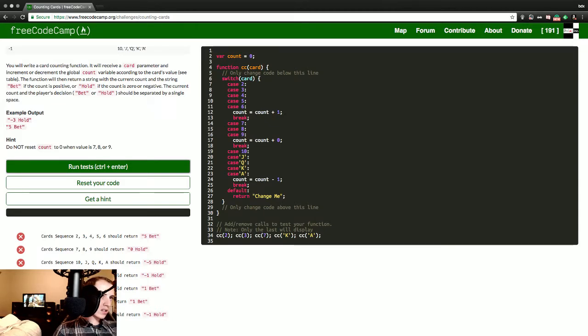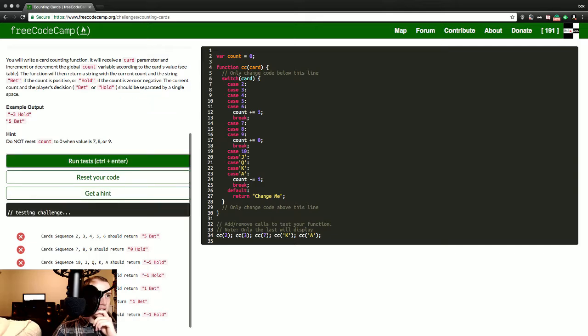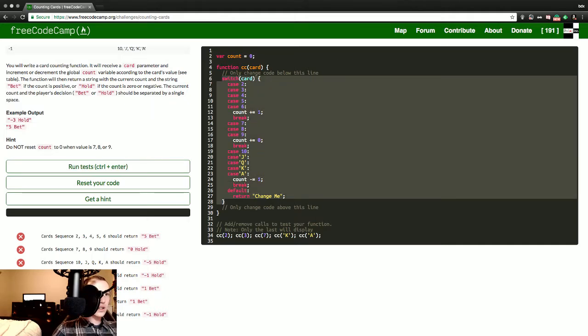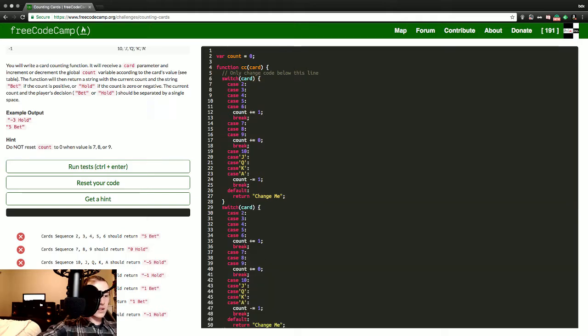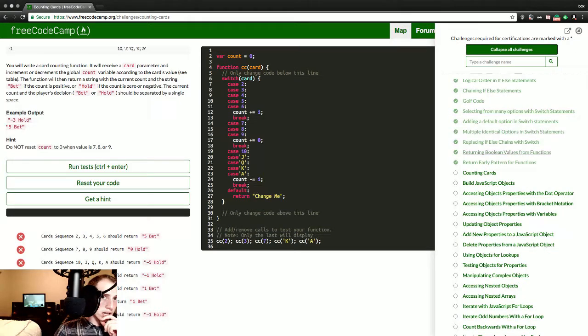Would it be count plus equals 1? Can we do that? Plus equals? That doesn't feel right either. Run test. Damn. We're gonna copy all of this. Let's go ahead and set that in like a post-it note for now. There we go. Good. So in case we mistag that, let's go back to our nearest switch issue.